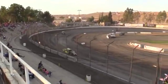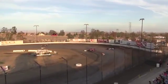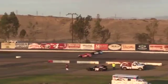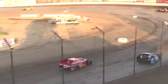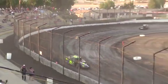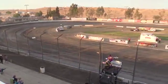Brad Pounds leads them away. There's the gap between first and second, and second and third with a battle. Rich Denman trying the top shelf, Dave's down low. White flag is in the air. Brad Pounds down the back straightaway into turn number 3. Your winner in this heat race for the modifieds here at Bakersfield Speedway. Schweitzer will finish second. Denman will get by Dave for third.